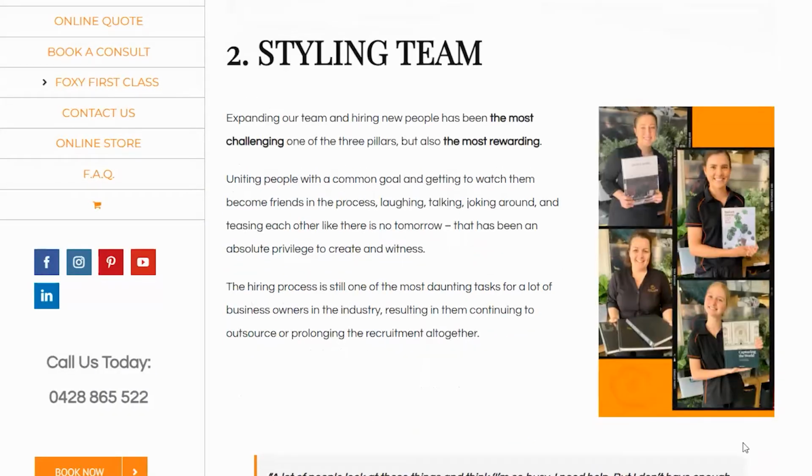Next is team. So team is probably the next stage up in terms of both the financial commitment and the impact on capacity. Bringing on another stylist obviously means straight away you have an increase in what you can do as a team, whether that's a junior stylist or somebody more capable in terms of their experience or their previous work.